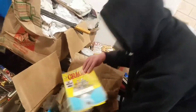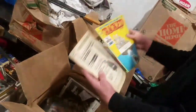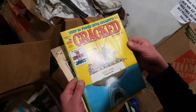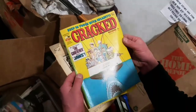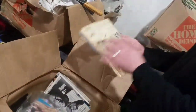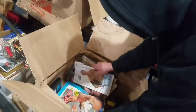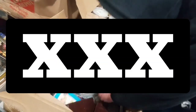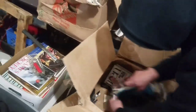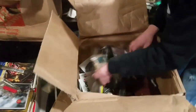So we have an old Cracked magazine. The Godfather meets Jaws. Two great movies of the 70s. This one's missing its cover. Looks like we have another Meat Men. Whoa. Careful out there, ladies and gentlemen. I wanted to block that one out.